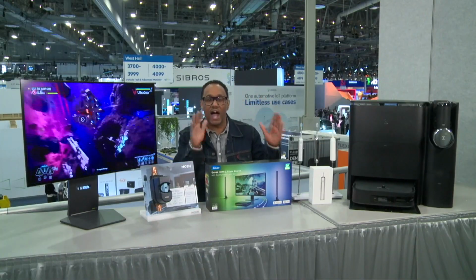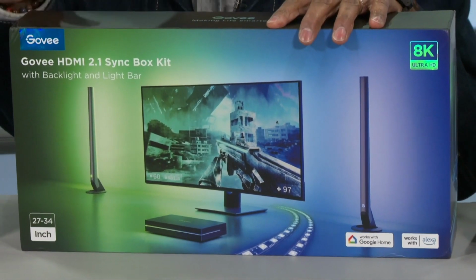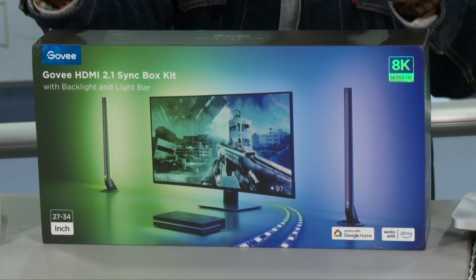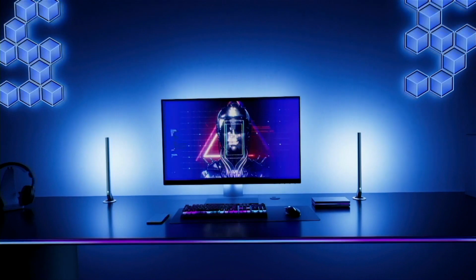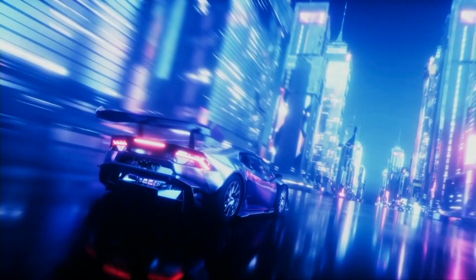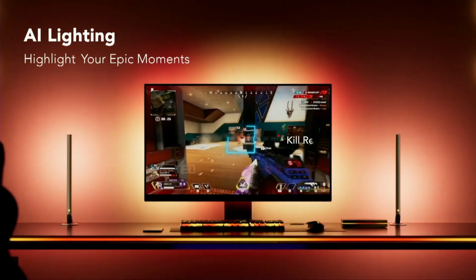For gamers, ambiance is everything, people. I saw the Govee AI Sync Box kit too. This is so cool. These are smart light strips that reflect in-game colors and respond to actions in the game, which creates this more immersive environment with all these lighting technologies.